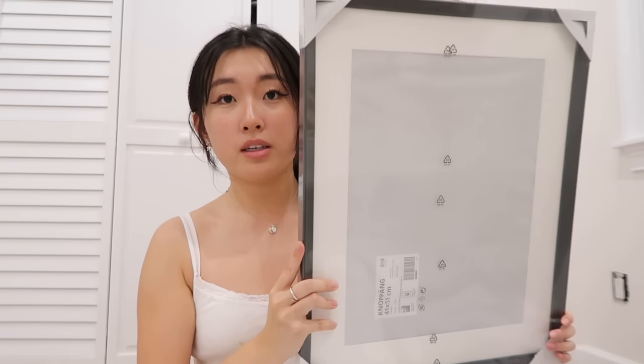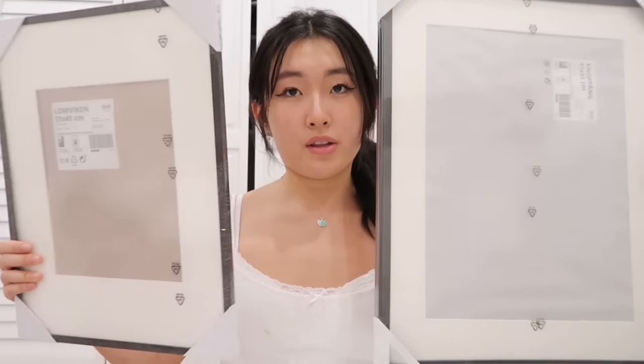And then lastly, I got two sets of picture frames. They're in different sizes. I got this really huge one and then also a smaller one. I don't know what size I want yet, so that's why I got both of them, and then I'll just see which one looks better and then return the one I don't really like. But yeah, this one is a lot bigger than this one.